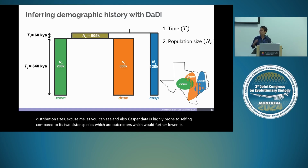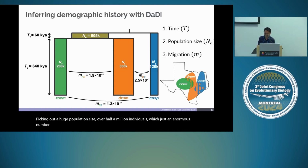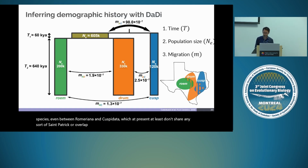And then we also estimate Ne in the ancestor of the two sister species. And here we find dadi picking out a huge population size, over 500,000 individuals, which is just an enormous number of plants. Then finally, we asked dadi to infer the strength of migration between each of the three populations. So our results suggest persistent migration across all three species, even between Romeriana and Cuspidata, which at present, at least, don't share any sympatric or overlap zones, at least that we know of.